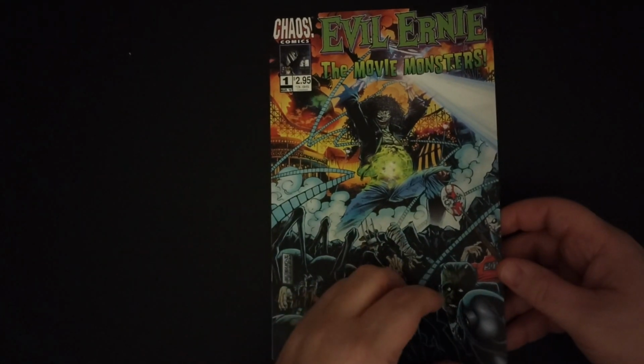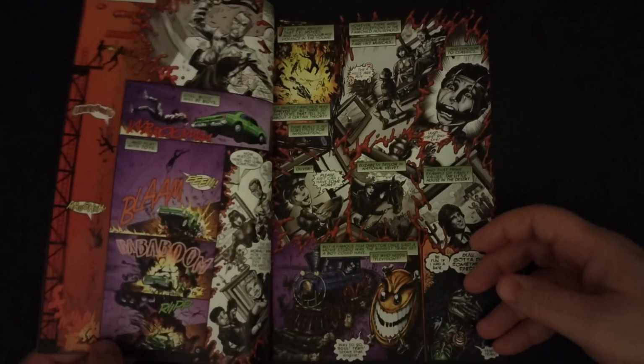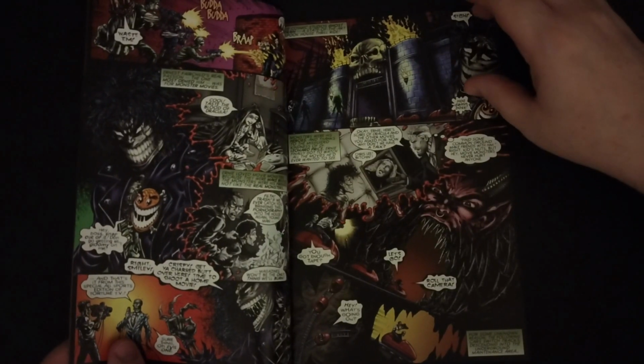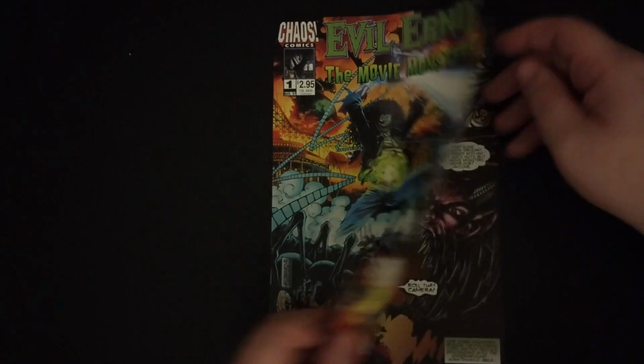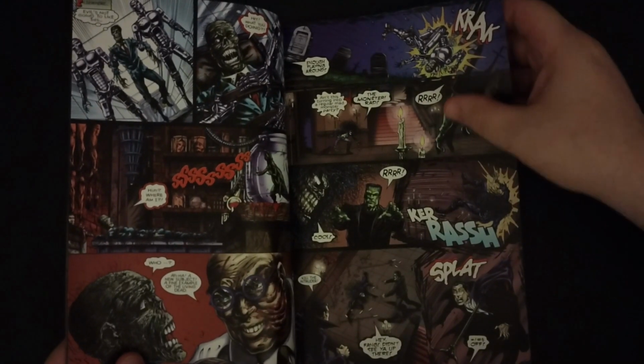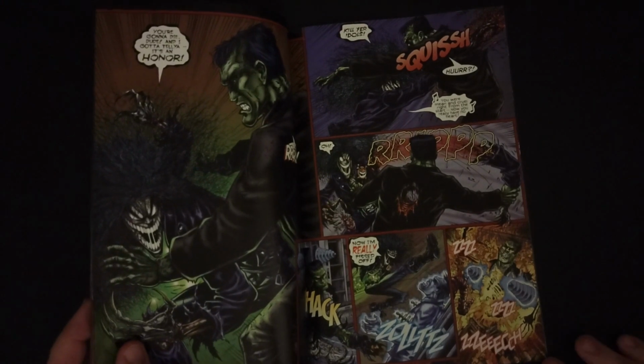But this Evil Ernie one, I had to pick it up just because the art's really good in it, but there's a lot of movie monsters in here, given by the title. Yeah, you can see the Mummy, Frankenstein's monster, Dracula. So I figured this would be a good Halloween book.